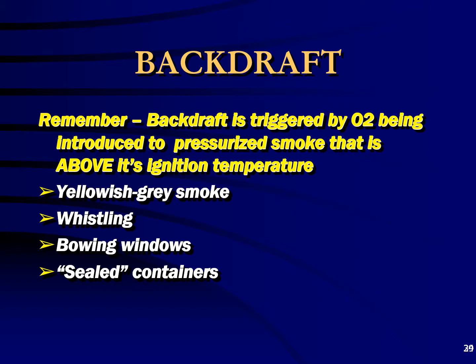Backdraft. Backdraft is triggered by oxygen being introduced to pressurized smoke that is above its ignition temperature. Again, just to recap on backdraft, you have a hot fire that has consumed the oxygen from inside the container, and you have a massive heat buildup and a massive smoke buildup inside that container, and now all we need is the oxygen. And if that smoke inside that structure is above the temperature for ignition, you have a strong likelihood or potential of backdraft.